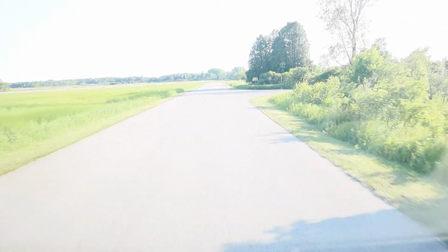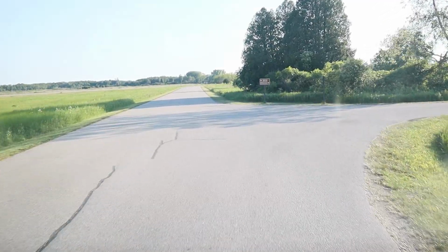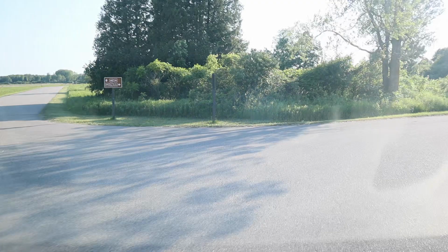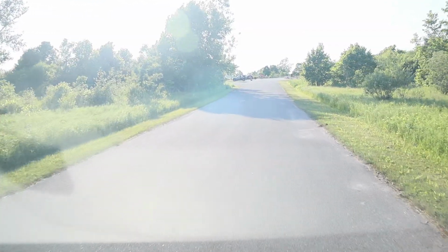Alright, this is the day use area of the park. I'm out of the woods, out here on the edge of the prairie. We got a boat launch, swimming, that's ahead. Let's see what's over here.